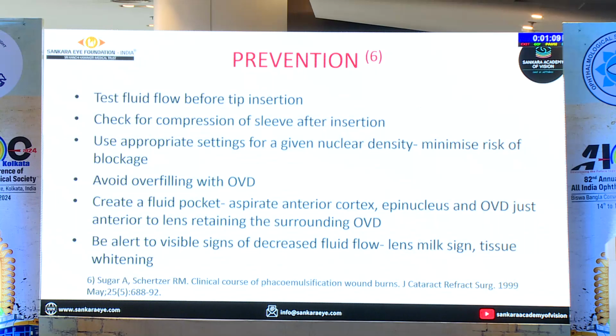There are some people who actually go in, first aspirate the central part of the visco, and then go ahead with the phaco per se. That is a good technique, because sometimes we ourselves don't know what type of visco we are using, and many times we keep on filling, especially if you are using a very dense visco, so you have to be careful. Create a fluid pocket, aspirate the anterior cortex initially and part of the epinucleus, and once you see the nucleus, then you can go and do your trenching. That way you are sure that there is free flow, and there is no obstruction to the aspiration.